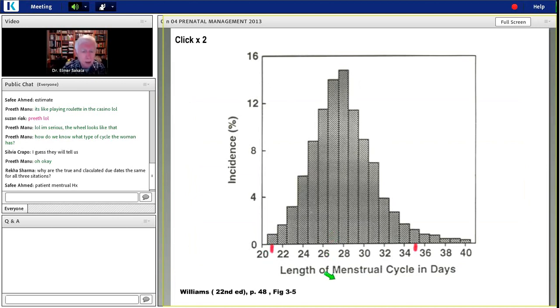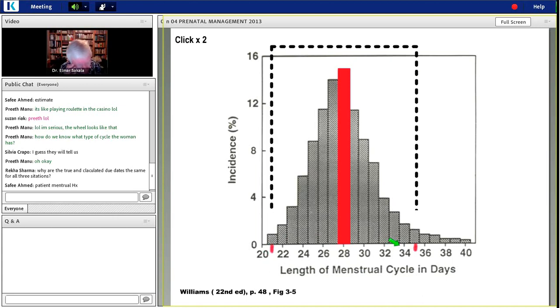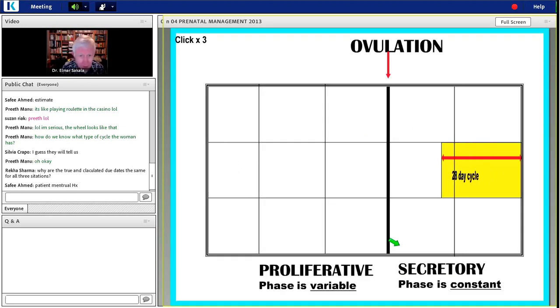When you look at the length of menstrual cycles in women who are ovulatory, this is a histogram which shows that. You can see the length of the cycle can be anywhere from 21 days to 35 days. Now it's true, the mode, the mean, median, is 28 days. But you can see most women are either less or more than 28 days. That's why it's important that we use the length of the cycle to adjust.